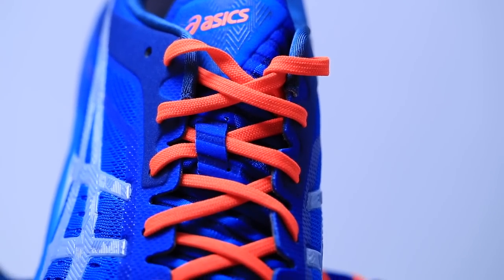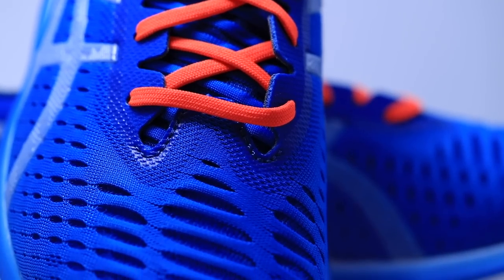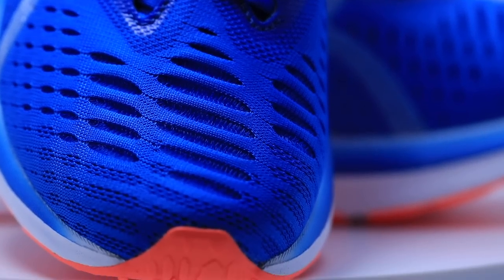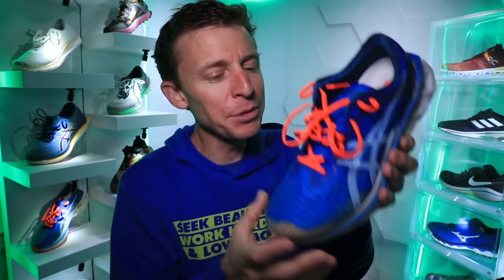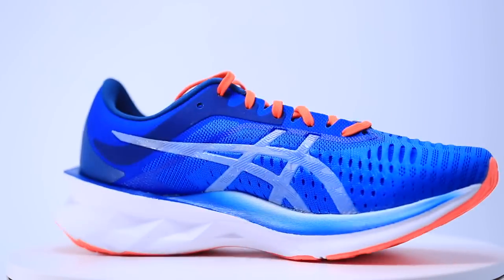But I'm excited to try this shoe out in the summertime because of the breathability through the toe box for those hot, hot summer days, which, crazy enough, even though it's snowing outside, are on the horizon, those hot running days, at least in the Northern Hemisphere. So bottom line, really excited about the Nova Blast.